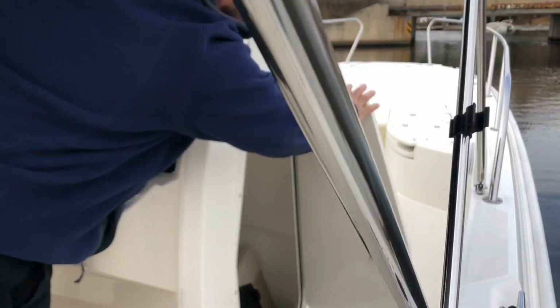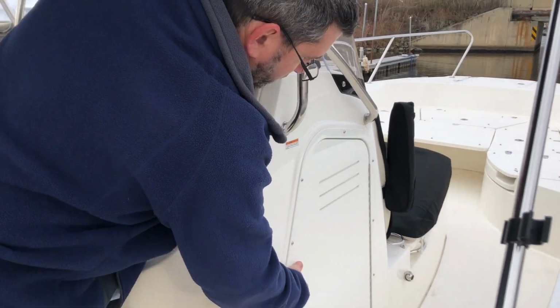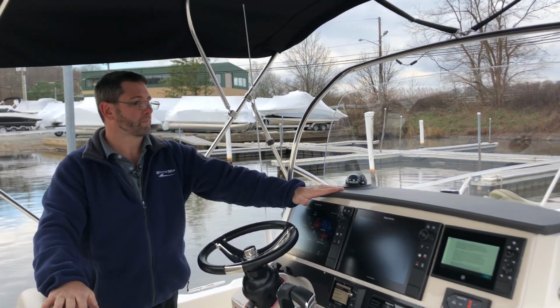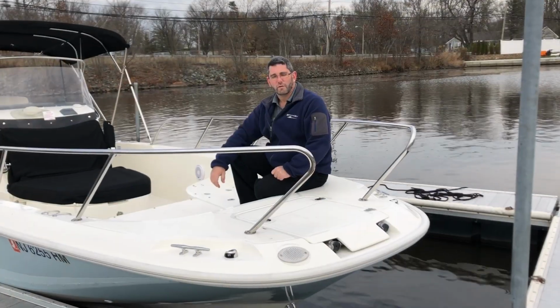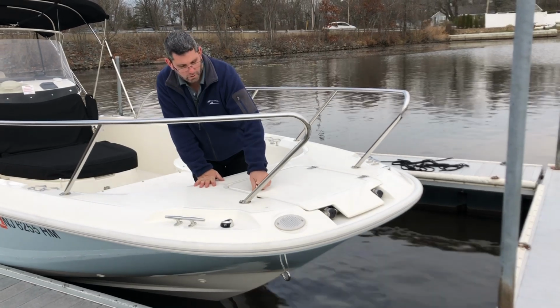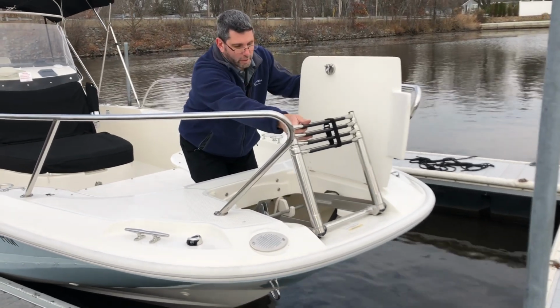We'll move back over on the starboard side. Inside the helm, we have a porta potty. Currently, all the cushions for the bow are stored in there. Okay, up here on the Dauntless, we have our anchor locker. Anchor stored deep in there. We also have a bow louder that flips out.